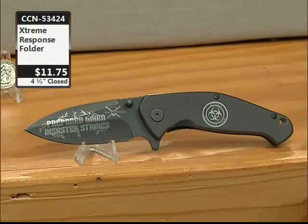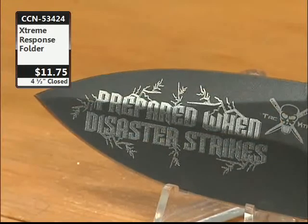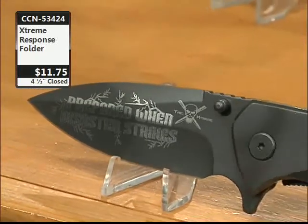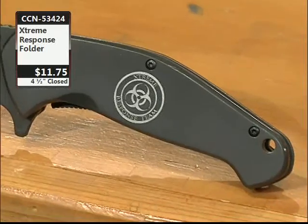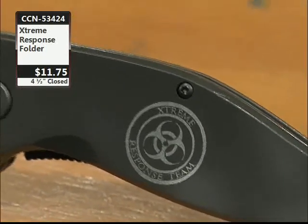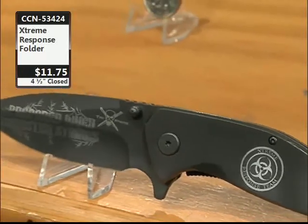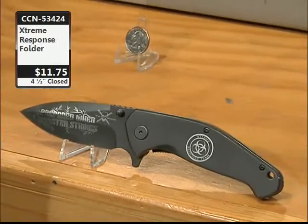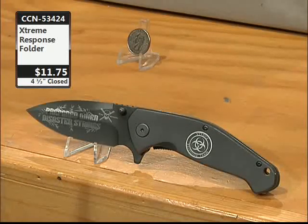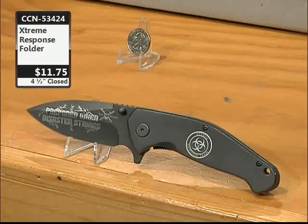It's Buck Creek frame. All right, here's an Extreme Response in this folder here. Prepared when disaster, what does that say? Stings? Strikes. Strikes. Okay, now I see it. And this is Tac-Force. It has done this with 4.5 inches closed. Tac-Force Extreme. That is a liner lock and a fast opening system on this, and it says Extreme Response Team with their seal on it. It's got a pocket clip on the other side, assisted opening with a pocket clip, subdued handle and blade. The quarters there are just for size recognition. $11.75 with a retail of $41.47. I like that deal.